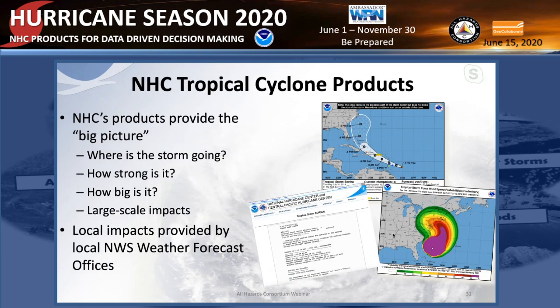So NHC's tropical cyclone products are designed to provide the big picture information. We're following the storm throughout its entire life cycle, making a forecast of where the storm's going, how strong is it going to be, how big is the wind field, and then what are these sort of large scale impacts? Where is the worst storm surge, the worst wind, the worst rainfall going to occur?